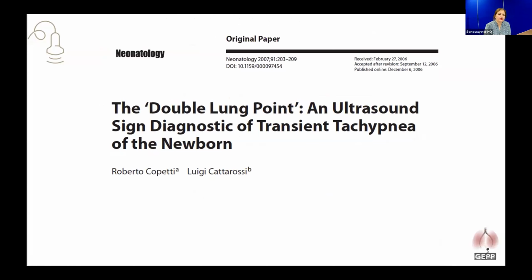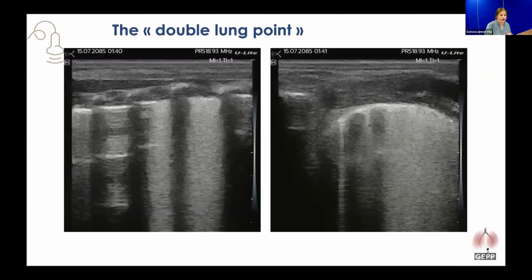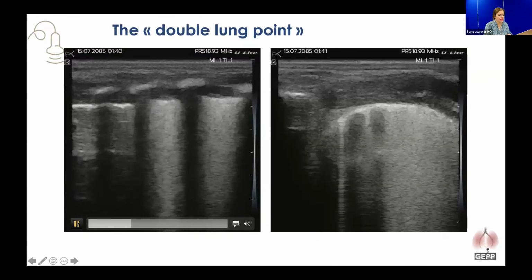Well, one of the main diagnoses is transient tachypnea of the newborn, basically delayed fluid resorption. What would we expect to see? We expect to see edema, right? We expect the lower areas, the dependent areas, if the baby has had time to get dependent areas, to be full of B lines, right? But we would expect to have areas with normal or almost normal looking lungs. And this is exactly what we see.